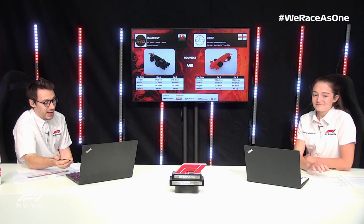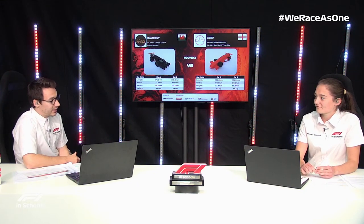AERO, combining aerodynamics and our unique branding and colour scheme. And that's where they get the name from. Name of car is DPN20. And I believe that actually BLACKOUT are with us now. Oh, fantastic. All in one room, waving as well. And look at the team kit. Oh, I love the team kit.